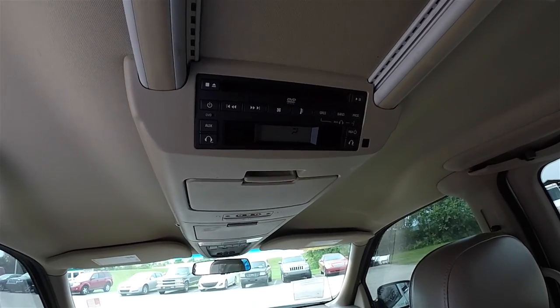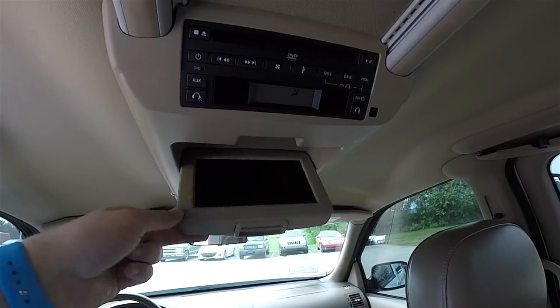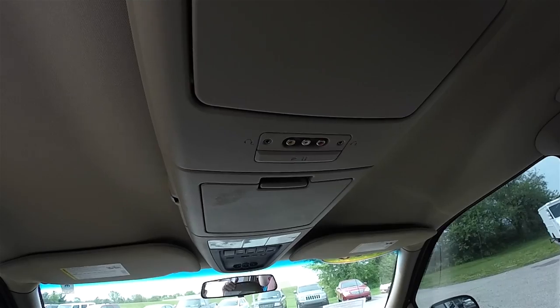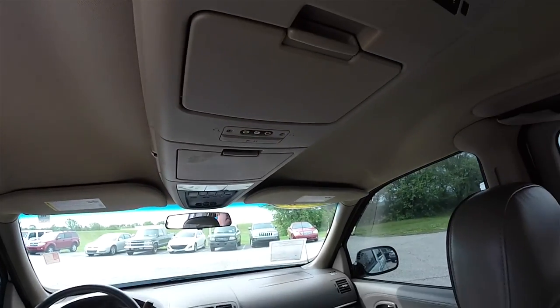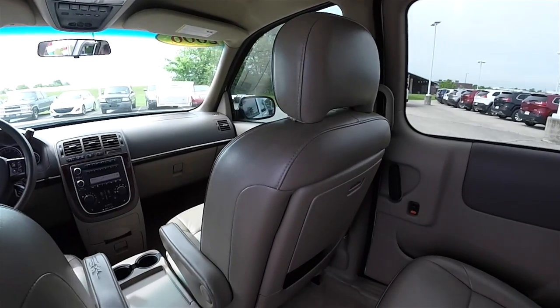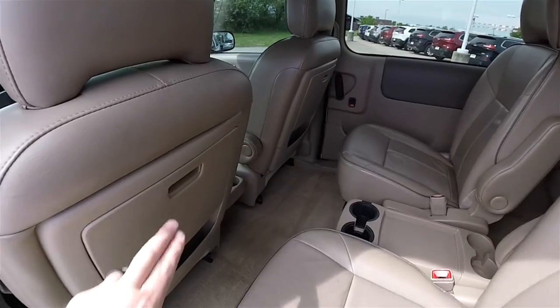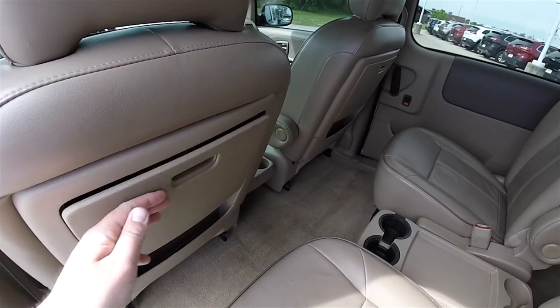You have your rear climate control. You've also got your DVD player, fold down screen. And above or behind that, you have your headphone jacks, input, and your play pause button. Headphones are included.